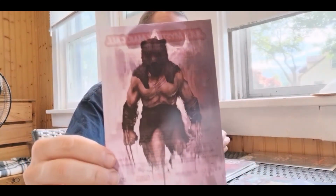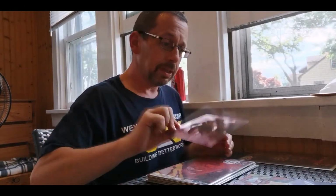And again, the print, which is really nice, and just the one I'll be giving to a buddy.